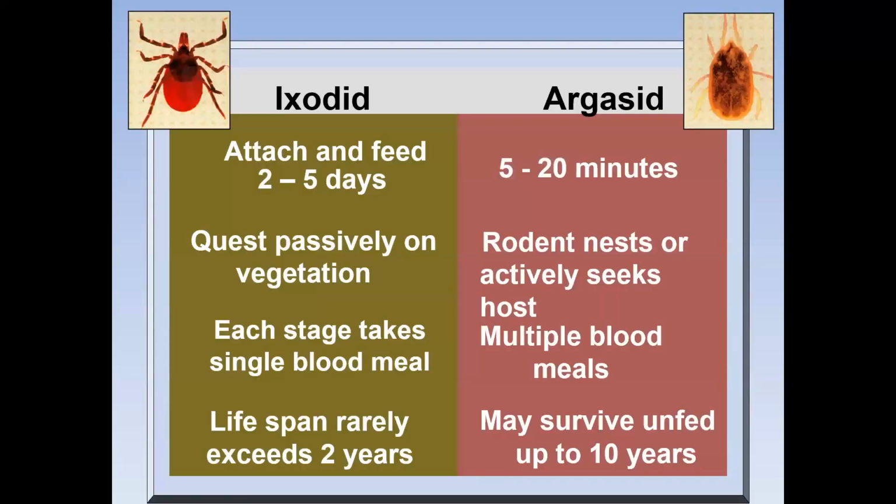Here's a chart my colleague Ann Kemptrup made for her presentations, and I borrowed it for mine. So you see ixodid and argasid ticks. The ixodid ticks are the hard ticks that you basically see in the grass and you'll commonly find on your dog. The argasid ticks live in rodent nests, and they look more like a raisin with legs. So not really quite what you think of when you think of the conventional tick. So the ixodid tick will attach and feed between 2 and 5 days. That's the classic feeding pattern everybody thinks of. But the argasid ticks, they'll only feed on you for 5 or 20 minutes, somewhere in there.